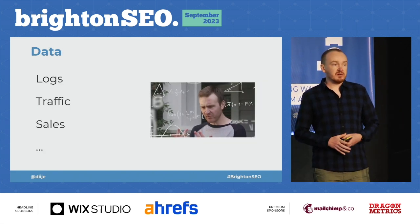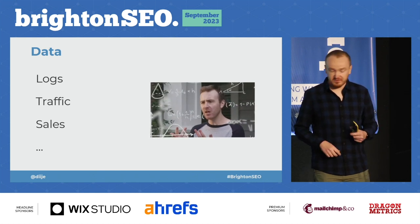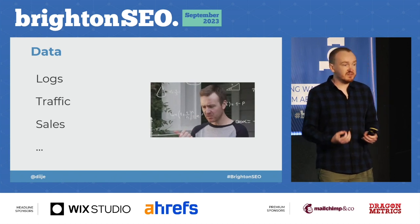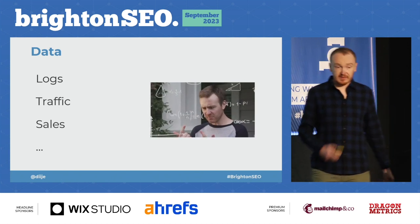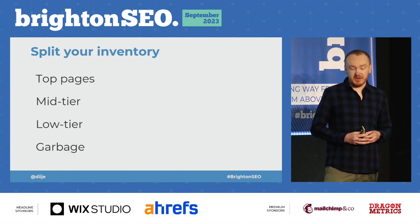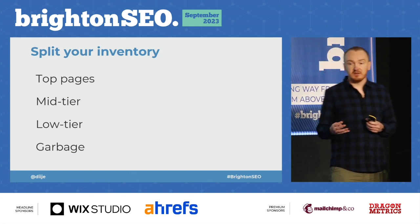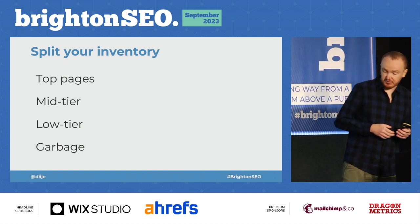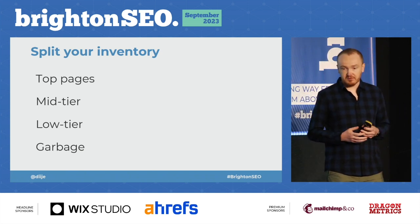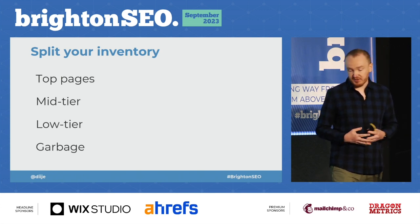Now I can bring a lot of data with this, so get server logs data, get traffic data, sales, stock, or any kind of business value for my pages. And this will help me a lot, for example, to split my inventory. What I like to do is to split every segment of my website with at least 4 groups. So the first one will be my top pages, the Pareto principle, so like the 10 or 20% of pages that brings a lot of traffic.